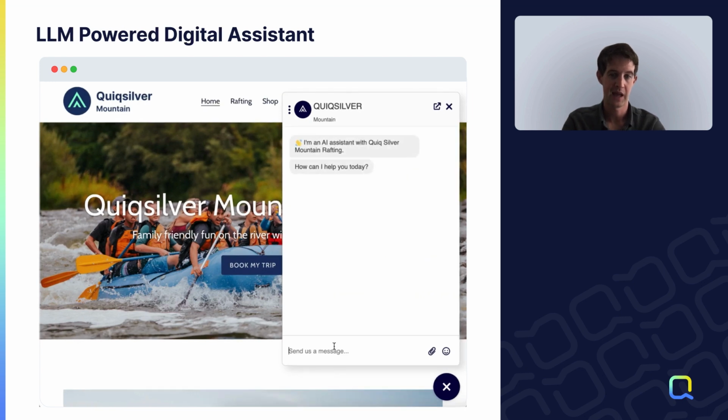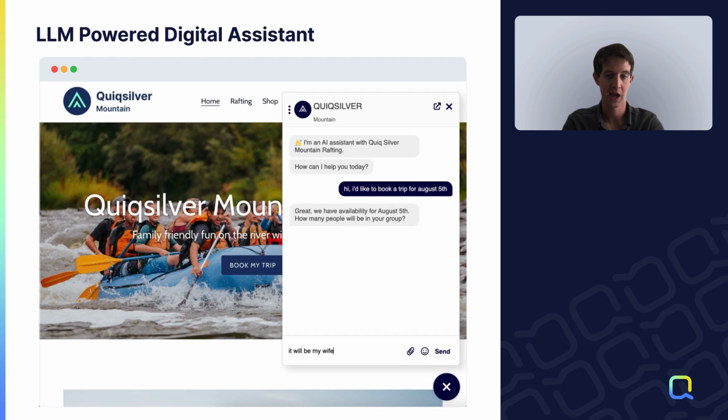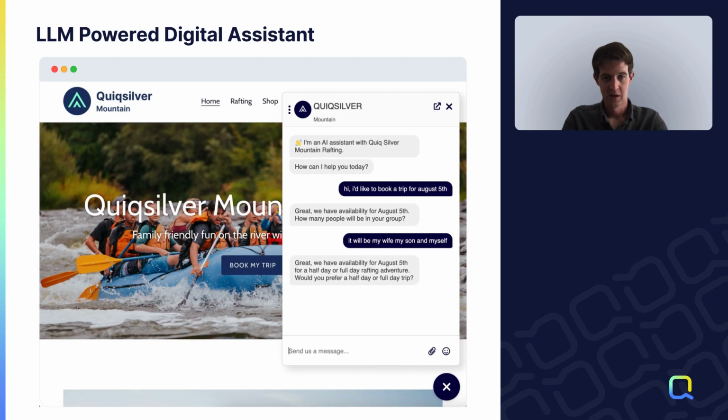Let's take a look at how the LLM-powered assistant is going to handle that same sort of request. So I'll start off, hey, I'd like to book a trip. I'll do August 5th, just put my date in there. So it's going to extract that date, even though it wasn't prompted for it. How many people? It will be my wife, my son, and myself. Okay, half day or full day. So once again, I was able to extract that, and we'll look at what that looks like later. I'll say full day, please.